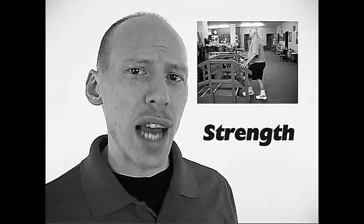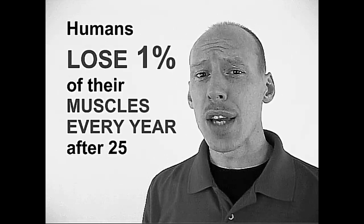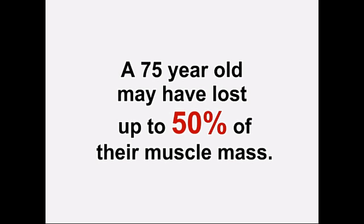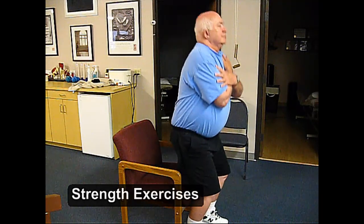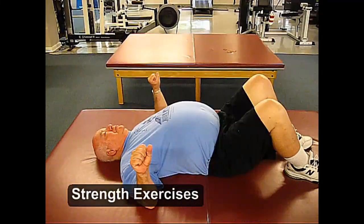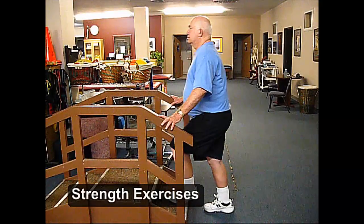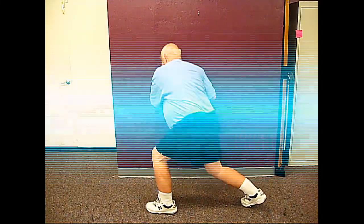As we talked about in Part 5 of the Falling Solution system, people naturally lose 1% of their muscle mass every year after the age of 25. So a 75-year-old may have lost up to 50% of their muscle mass. Muscle weakness is one of the main reasons that falls happen in the first place. So maintaining your muscle mass and trying to increase your strength is one of the most critical things you can do to prevent falls. And the only way to maintain or build your muscles is with consistent exercise.